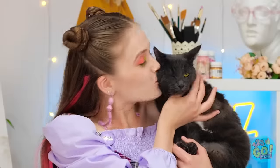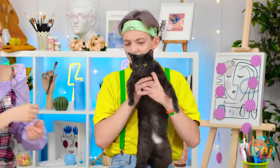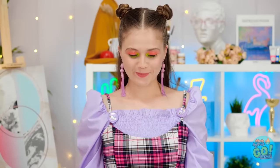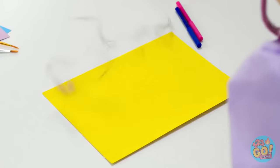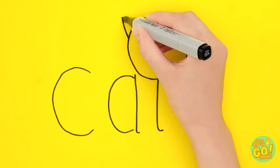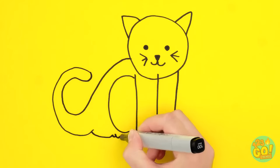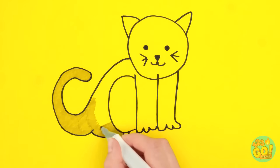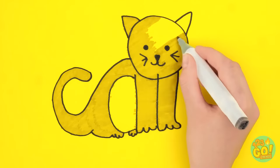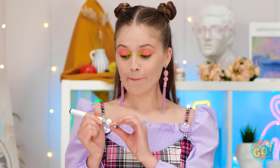What a happy accident! You know how to spell cat! Matt! Hold him for a sec! Where'd you come from? Anyway… Let's do this! Much better! Time to turn the word cat into something a little more cat-like! I'll make this little guy brown! Don't forget the ears! And perhaps a few fun stripes. Almost as cute as the real thing!